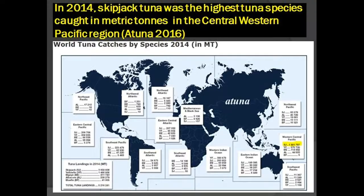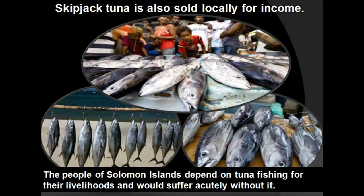In 2014, skipjack tuna was the highest tuna species caught in metric tons in the central western Pacific region. Skipjack tuna is also sold locally for income. The people of Solomon Islands depend on tuna fishing for their livelihoods and would suffer acutely without it.